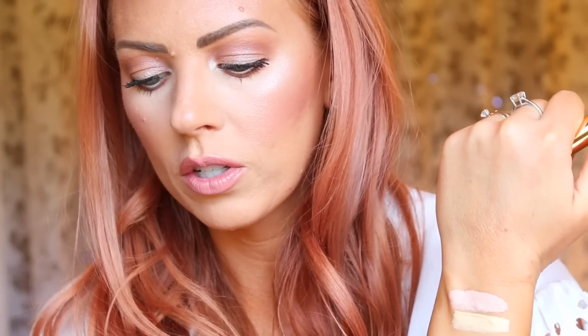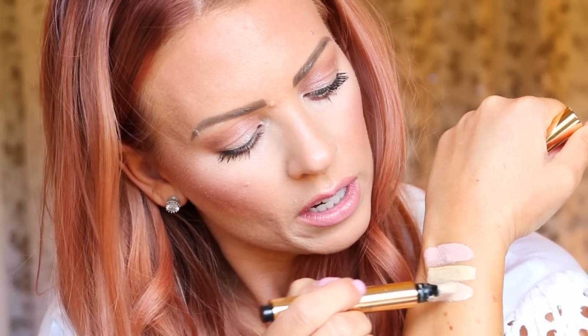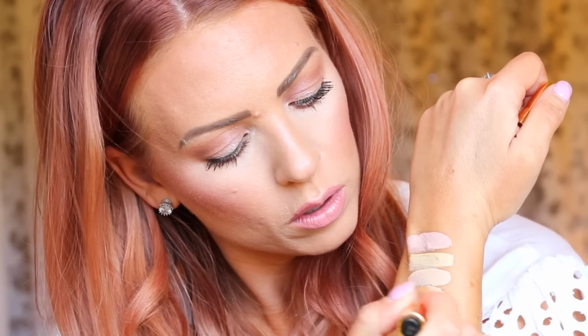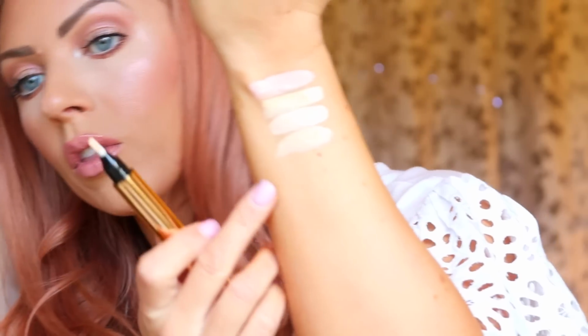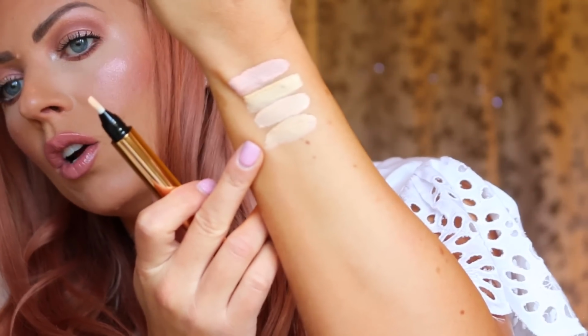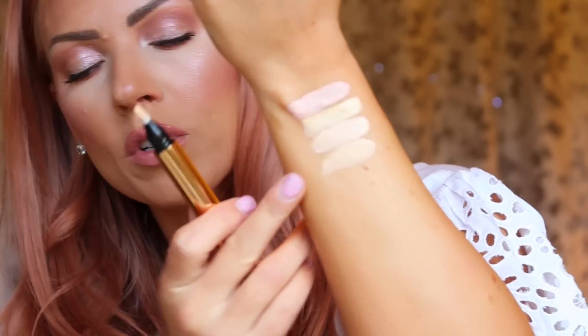Next we have shade 2, which is the one that I am actually wearing today. 2 is described as a luminous ivory for fair to light complexions with yellow undertones. And this one you'll be able to see is basically those two mixed together. 2.5 is luminous vanilla for light to medium complexions with warm undertones. So that one's actually pretty close to the 2. They're not super different, but you can see there's a little bit more of a golden, peachy tone to that one.